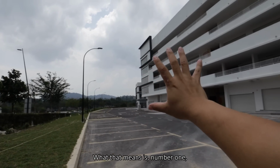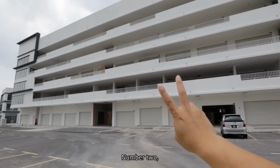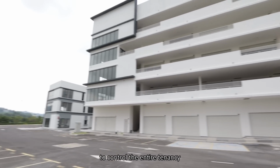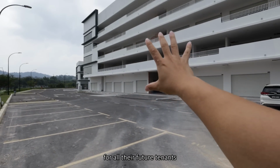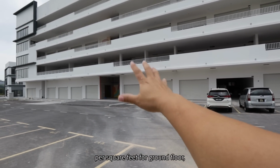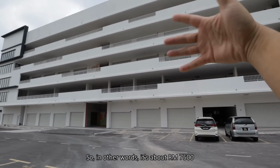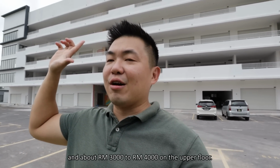What that means is, number one, they have the financial capabilities to hold this. Number two, they are able to control the entire tenancy around this project. So far, the rates they have confirmed for all their future tenants will be about 5 ringgit per square feet for ground floor, 250 on the upper floors. So in other words, it's about 7,500 for the ground floor and about 3,000 to 4,000 on the upper floor.